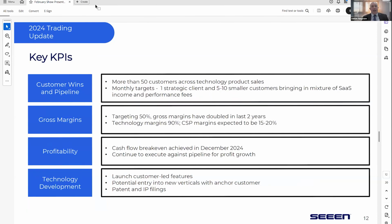And finally, in terms of the KPIs, I think you should be looking for from us over the next 12 to 18 months. We should be targeting a strategic client and 5 to 10 smaller customers each month. We will be looking to drive gross margins up to 50%. We've already doubled them in the last 3 years. We should aim to do that again as we sell more technology products. And we've achieved cash flow break even, and we have technology that will do more patent and IP filings. However, look, we have a good technology, we have a strong defensible position, and we're on the cusp, we believe, of continuing to grow at 30 to 50% for the next couple of years.